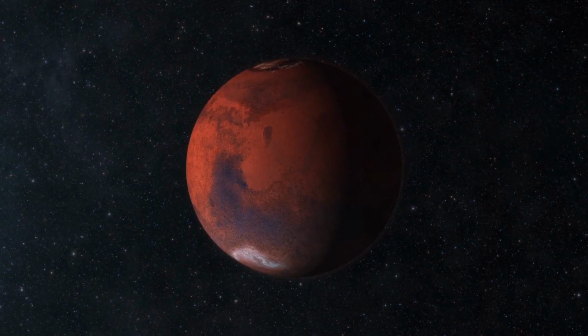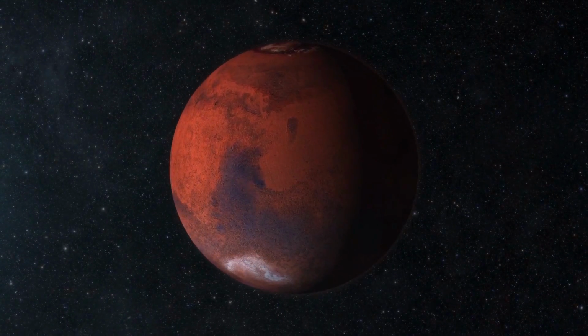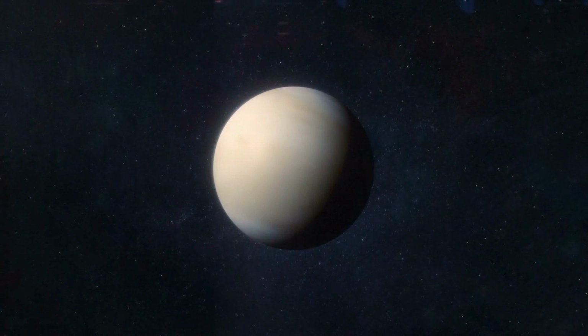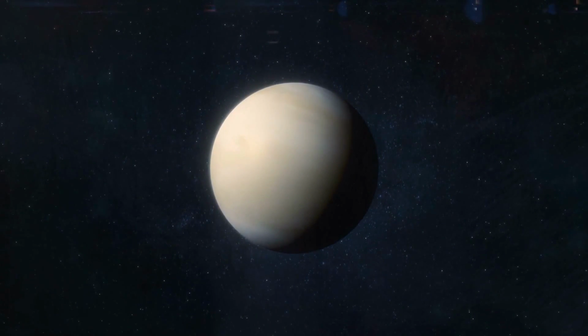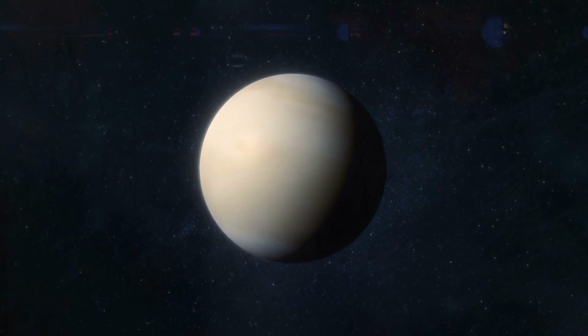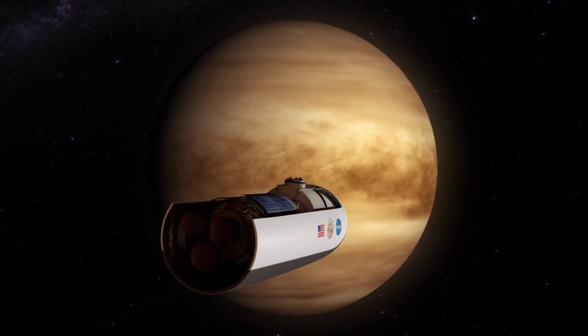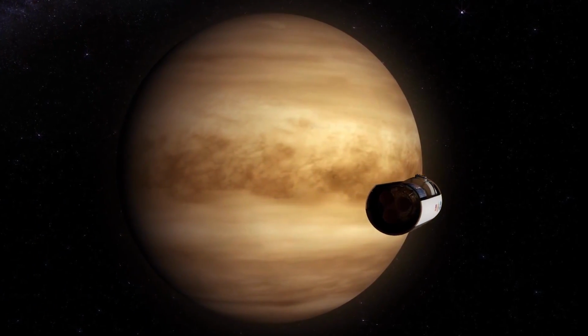Often Mars is seen as the most logical first target, which can seem strange on reflection. It's farther from us than Venus, with a launch window to it just once every 26 months, whereas Venus is every 20 months, and it's a closer and more direct shot. Venus is also much bigger than Mars, with a surface gravity nearly that of Earth.